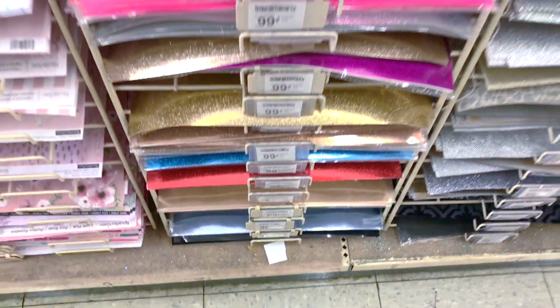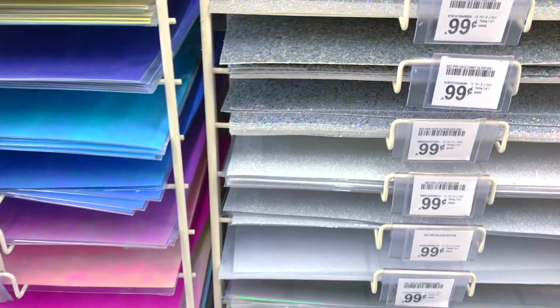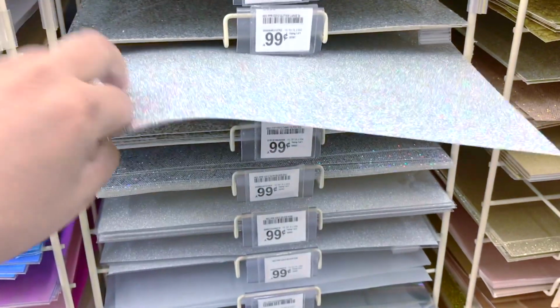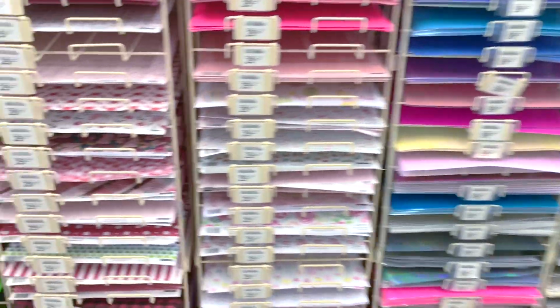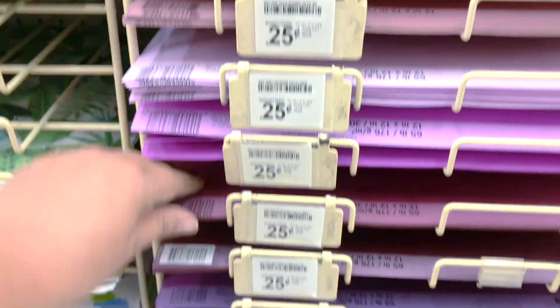If you're using a die cut, you may need some scissors or an X-Acto knife to go through that. Here is the paper aisle, and I wanted to show it as well to show you what's available for Halloween. There's no Halloween paper here, but there are the solid colors, the glitter colors that you're able to use, as well as some textured paper.